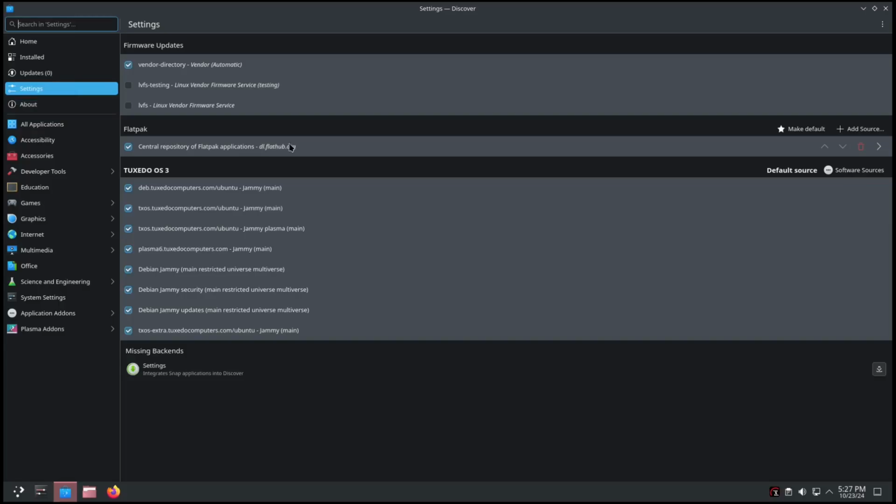So we definitely have flathub.org installed. That's good. Vendor firmware updates, vendor directory. That's automatic. So right here, Tuxedo, Debian, Jammy. Debian Jammy, what? Interesting. They're pulling in from Debian.